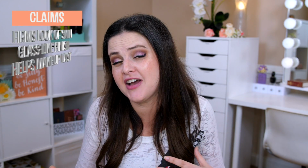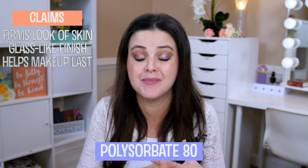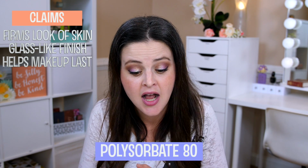So if you're using the Cover FX Gripping Primer, you may want to consider trying the Milk one. Number one ingredient is water, and then we have something called polysorbate 80, which helps oil and water just stay mixed within the product, but that's the second ingredient in here. Then we have a humectant, and then that PEG 50 that we talked about a little while ago. And then we have the glycerin and dimethicone.